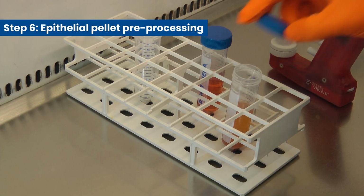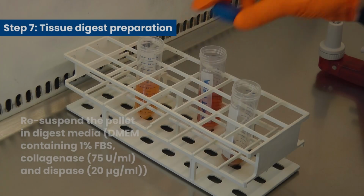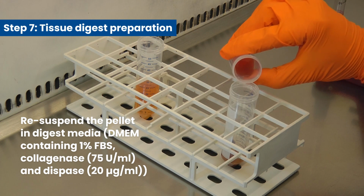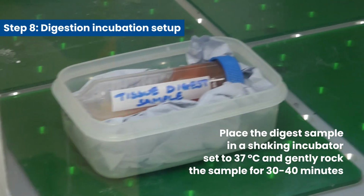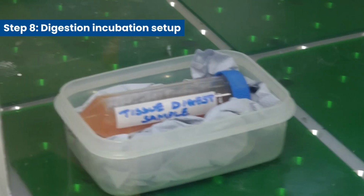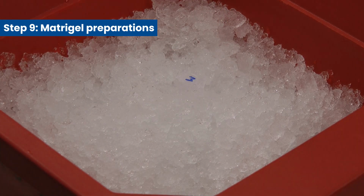The clean epithelial pellet can be immediately cryopreserved and stored for tissue digest at a later date. Alternatively, it can be subject to tissue digest to release glands or crypts. For tissue digestion to release glands or crypts, resuspend the epithelial pellet in digest media. Place the digest sample in a shaking incubator and gently rock the sample for 30 to 40 minutes. Place the sample horizontally, not vertically, such that the material is moving in the liquid suspension throughout the tissue digest. While the tissue digest takes place, place Matrigel on ice. We will come back to this later.